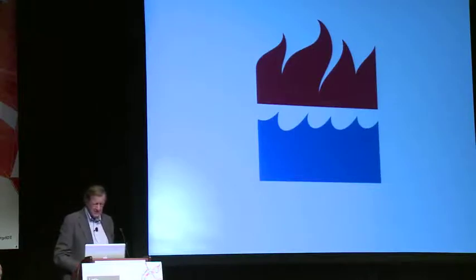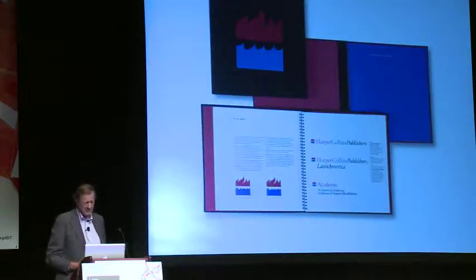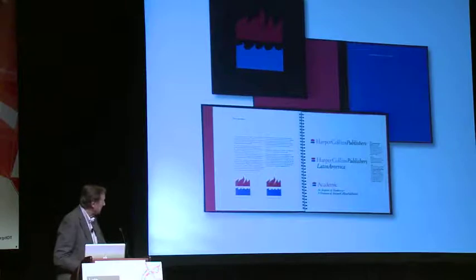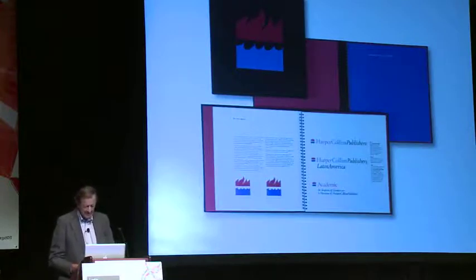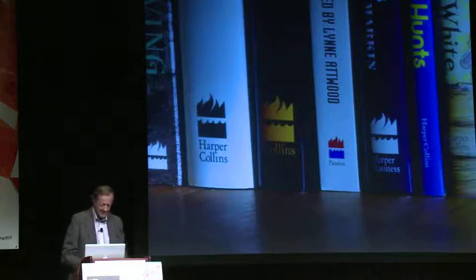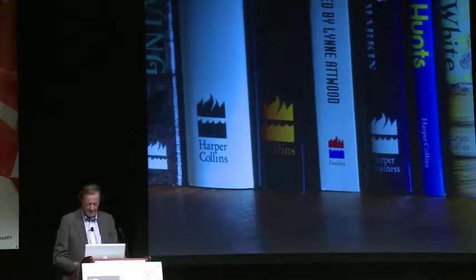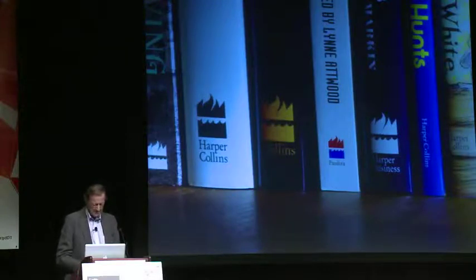And because we needed something that worked in black and white, worked in color, worked in very small spaces on the spines of books, and made very elaborate guidelines, as you can see on that open page, we put Harper and Collins together as one word without spacing, and made it so that it could work in red and blue, in gold and in silver stamping, and Harper and Collins on 2 lines or 1. It has worked out extremely well and is quite memorable in the very competitive environment of the average bookstore.